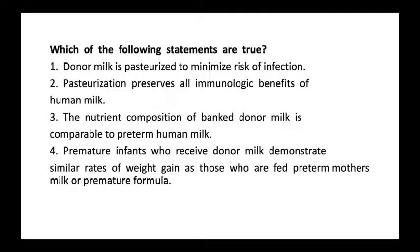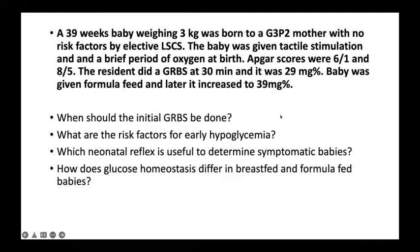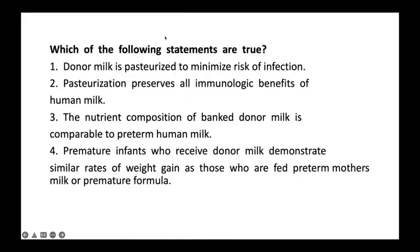I think most of them have answered it right. It is one only, and some of them have mentioned 2 and 4 also. So the first one is right. It says that it is pasteurized, but pasteurization does not preserve all the immunological benefits like macrophages, lymphocytes, then lysozyme. These live immunological features are not preserved in them.